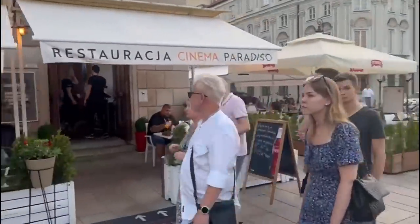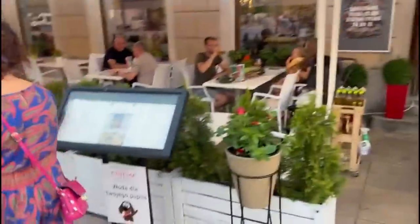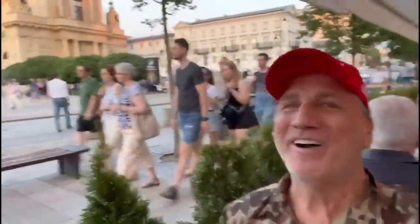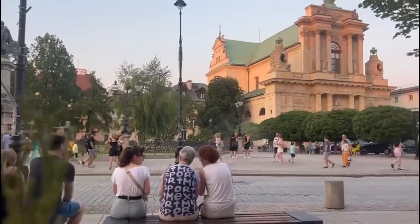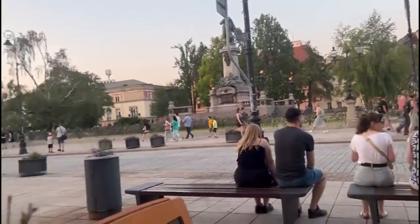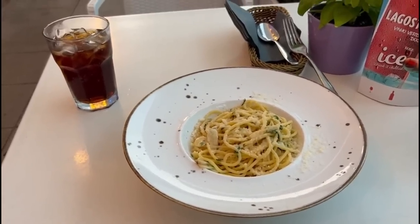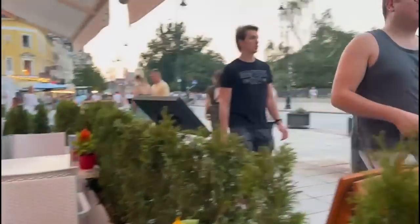So I had the spaghetti here earlier with this garlic. It was incredible. So guess what, guys? I'm gonna go have it again. Well, I'm gonna sit outside here and have me a little dinner. Watch all the people walk by. You don't get to do this every day, do you? But this is Warsaw, Poland. Well, that's what I came back for. That spaghetti with garlic sauce and butter is really good.